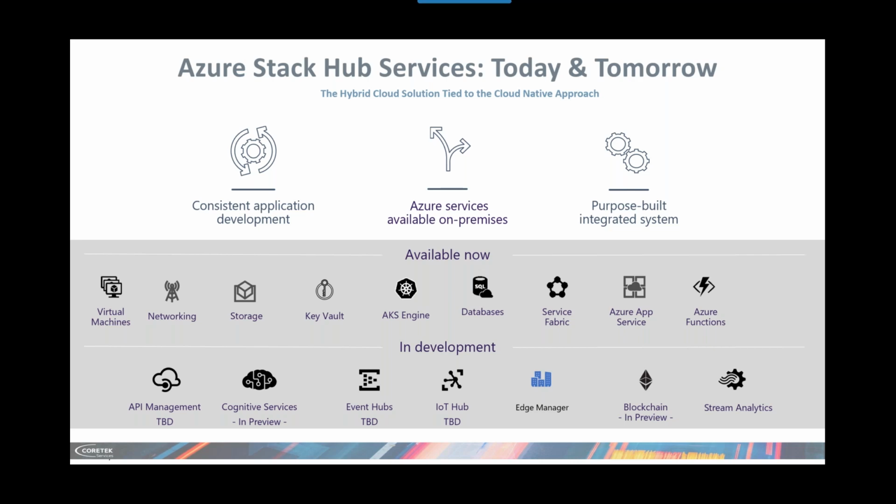What we've come to learn is that forklifting your existing SQL environments or database services to a PaaS environment is somewhat tricky. We see a lot of customers building cloud-native applications with PaaS services on Stack and really building out their forward-thinking strategies using Azure Stack Hub to displace what they're doing traditionally inside of their current enterprise.